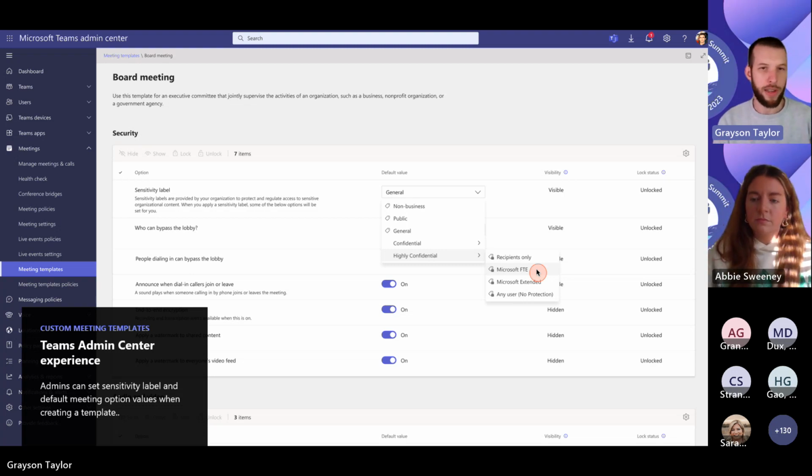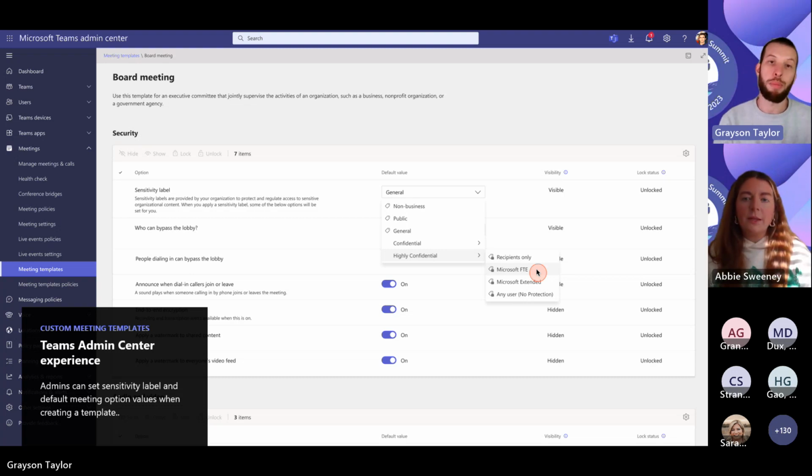So what we're talking about here is the ability to create specific customized templates that you can then publish to your end users. An example I often use here is HR, right? Maybe HR has a certain type of meeting on a regular basis that you want to ensure out of the box by default has a certain set of meeting options applied to it. This would let you create those and then publish that to those end users such that they would see that option in their list of meeting types, which we'll show you here in a minute.